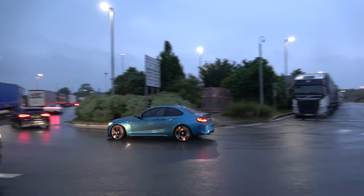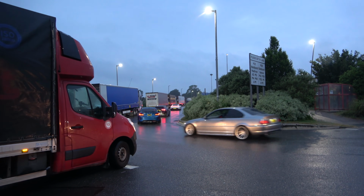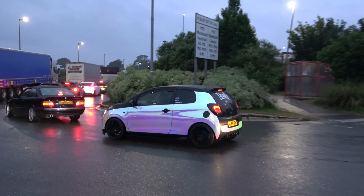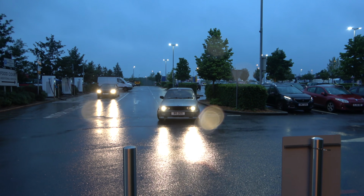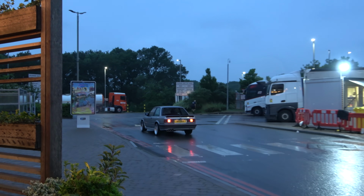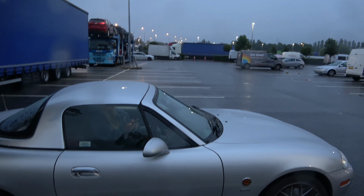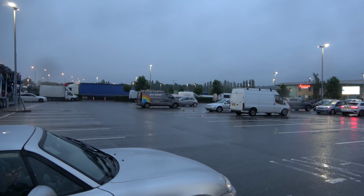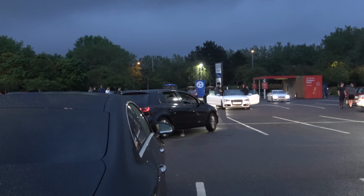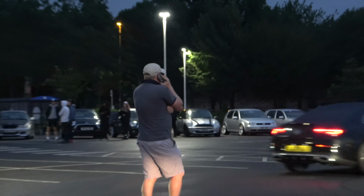M2. We have an E46 as well. We have the holographic Citroen C1 leaving. This thing is quite cool, to be honest. So as you can see, we are one of the last cars in the car park. There is a second location. I'm not too sure where it is. I'm going to check out how far it is. One of the residents may be on the phone to the police already.